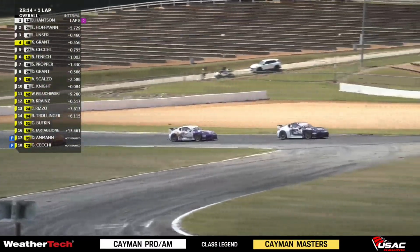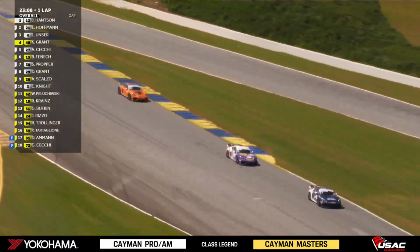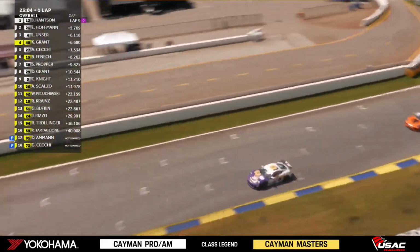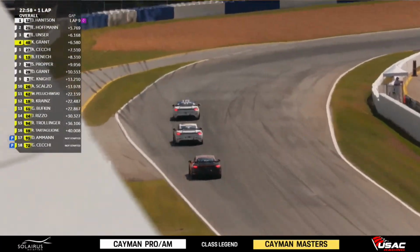I thought maybe we'd see something from Grant because he seemed to get a good exit, but again, not able to do anything at this stage down into the chicane. One of the best passing zones you have on this track, so we're expecting most of the overtakes to try and happen there, but you never know. Some drivers can manage to get sneaky and creative.